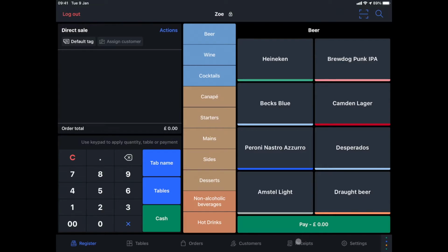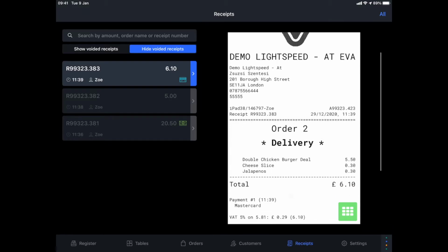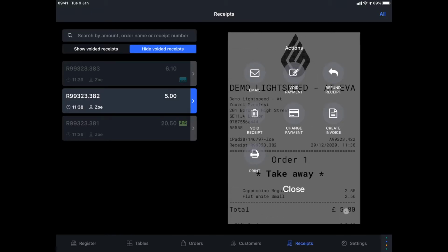Lastly, let's take a quick look at our receipts so far. You will find these when you click on the Receipts button at the bottom right. All receipts for the day will be displayed here. All historical receipts will be accessible in your back office. The actions you can take here are also permission-based. Click on the green keypad to see your available options.